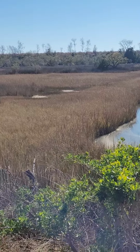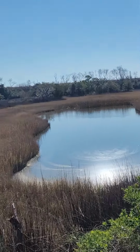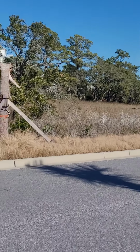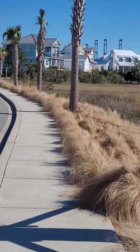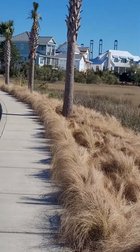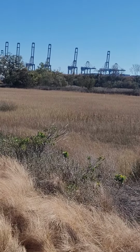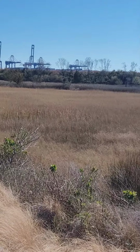But the tide is very low today. Extremely low. And this is what you call the cove. And we always walk all the way down to the end and back. Once again, that's State Ports Authority. The Mount Pleasant Terminal, that's where my nephew works actually. He does forklifting over there.